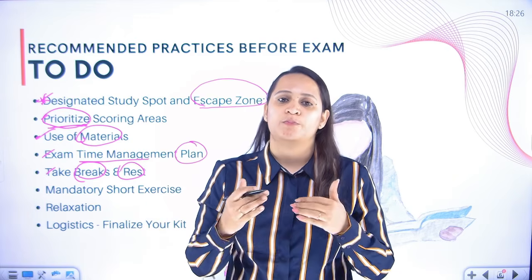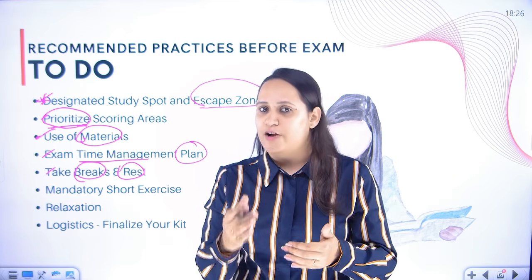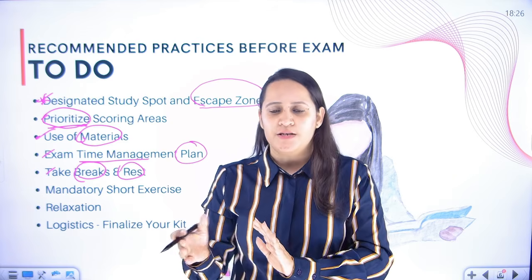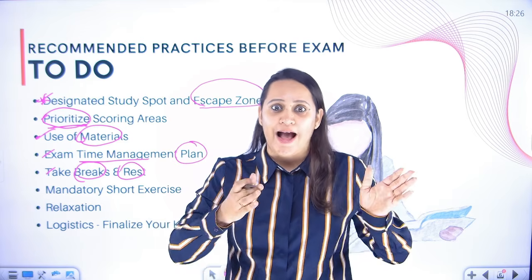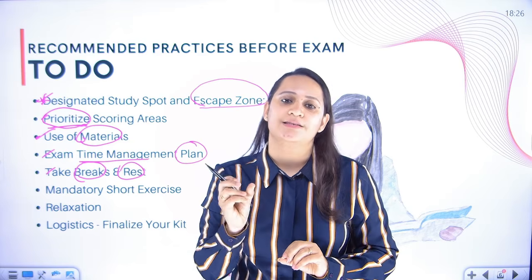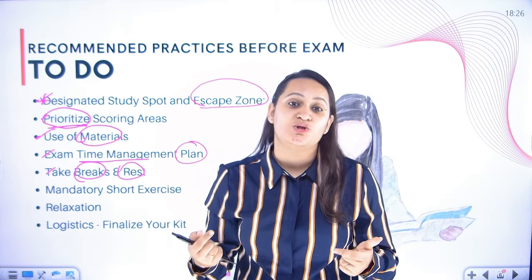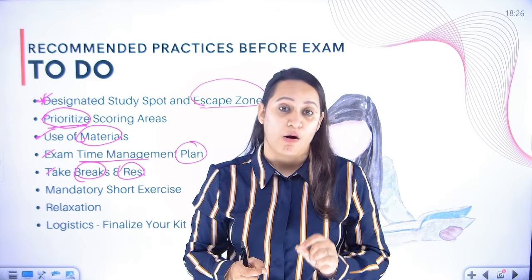So you should follow the Pomodoro technique: 25 minutes of study time, 5 minutes of break, 25 minutes of study time, 5 minutes of break. Do 4 sessions of this, then take a big break of 20 minutes. So that is how you should study. You should have multiple sessions, but you should understand that break is essential because your brain also needs some rest. If it is exhausted, it is not going to give you right output.